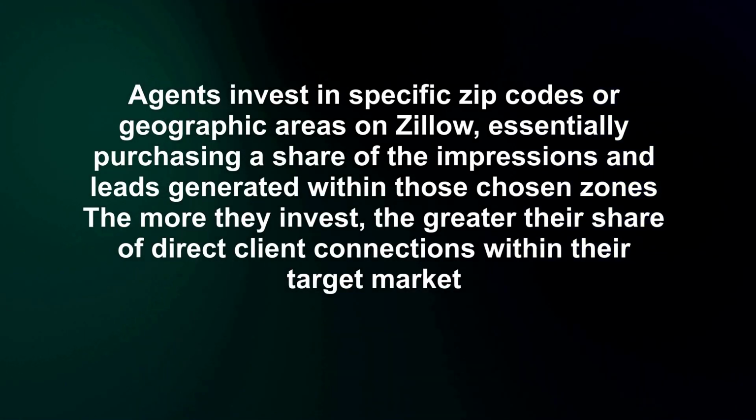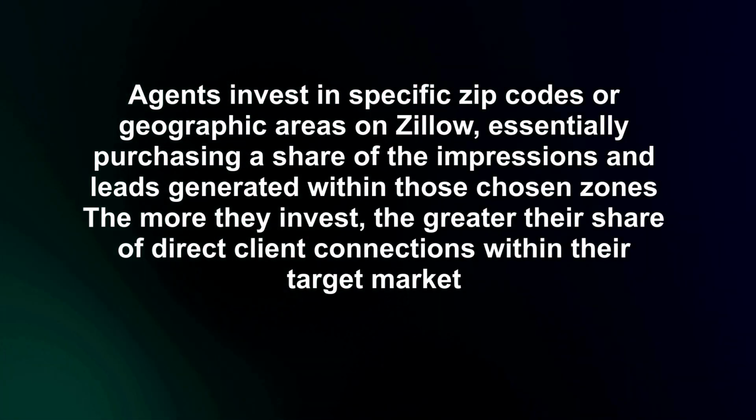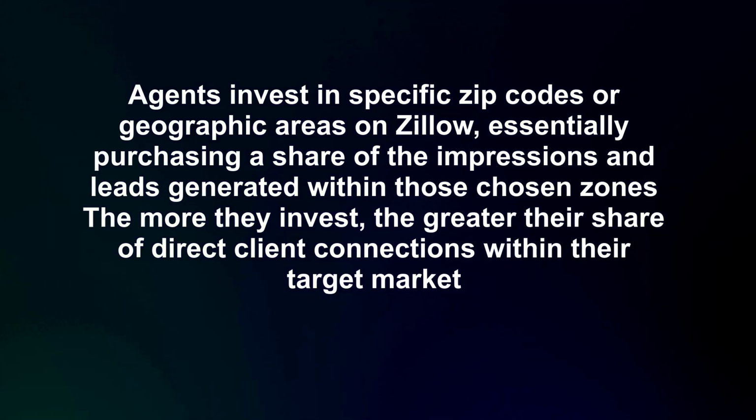Agents invest in specific zip codes or geographic areas on Zillow, essentially purchasing a share of the impressions and leads generated within those chosen zones. The more they invest, the greater their share of direct client connections within their target market.